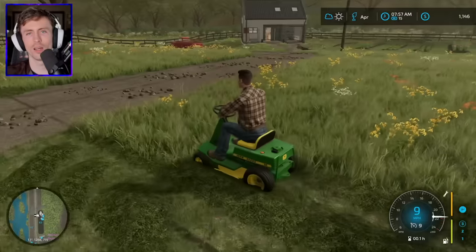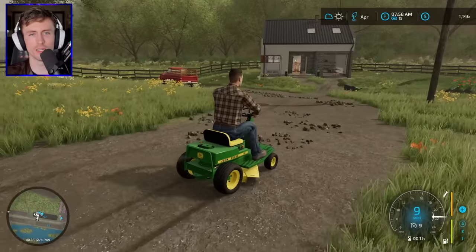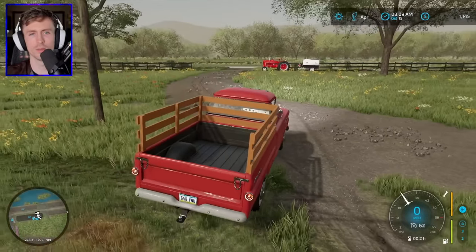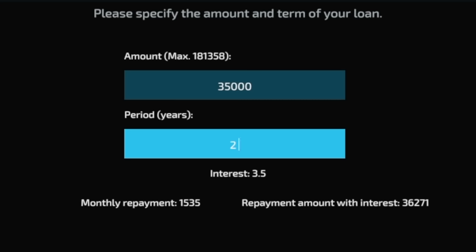What's going on here? Okay, it's about 8 in the morning, so we probably better just stop mowing for the time being and get on into town to see the banker. Okay, so after talking with the banker a bit, this is what I'm thinking.